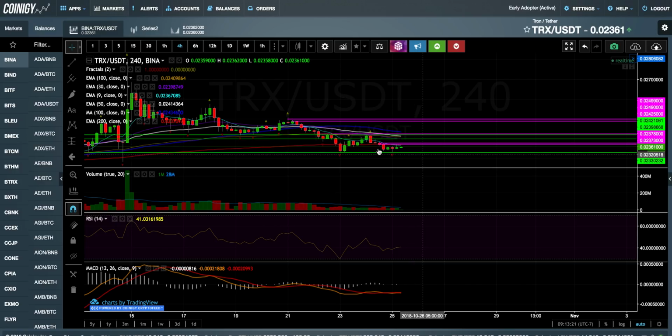TRX also found a floor here. This is a 4-hour chart. So for the past day or so, we've seen this tight range here on TRX. The RSI looks really good as well. It's at the 41 point, and the MACD is floored out as well.